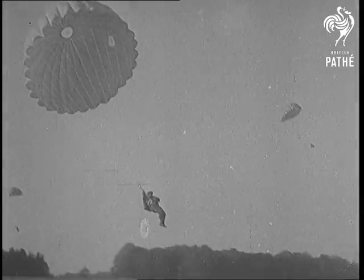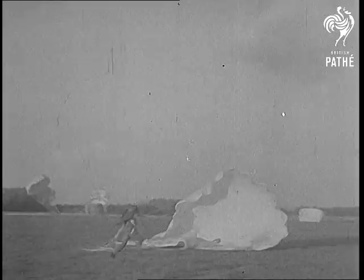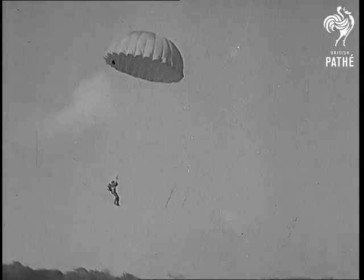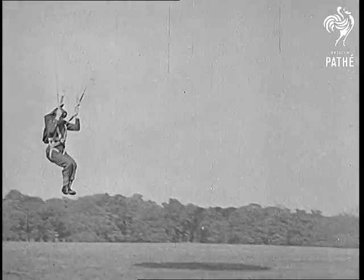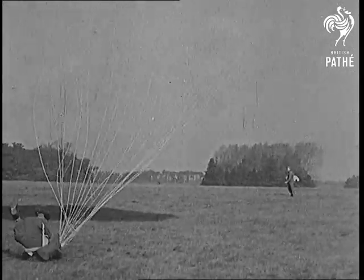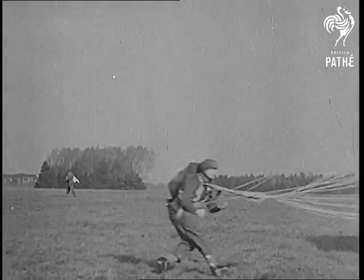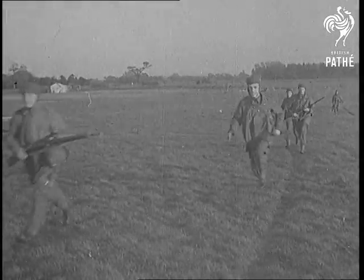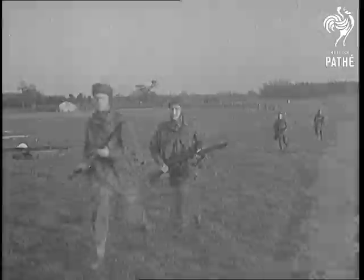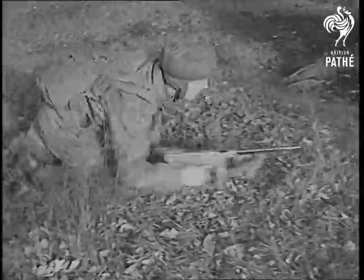With knees bent to take the shock and hands holding the shroud lines, each man makes his landing, hitting the earth with an impact equivalent to a jump from a 10-foot wall. In slow motion, you can see how he assumes his proper attitude and takes landing shock without injury. First thing now is to get rid of his harness, and then, his aerial adventure over, immediately sets about the job in hand. Swift and daring are his movements. Quick decisions have to be made, and when he carries them out, there are no half measures.